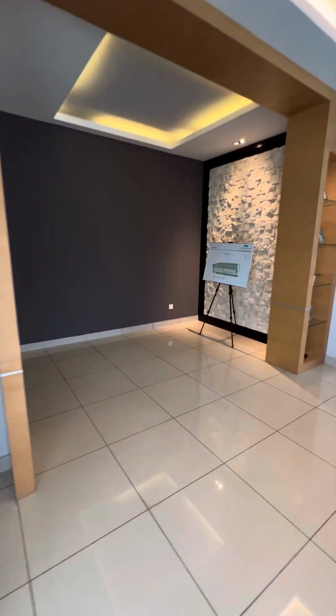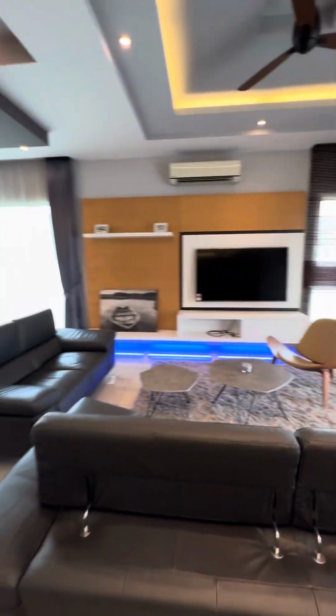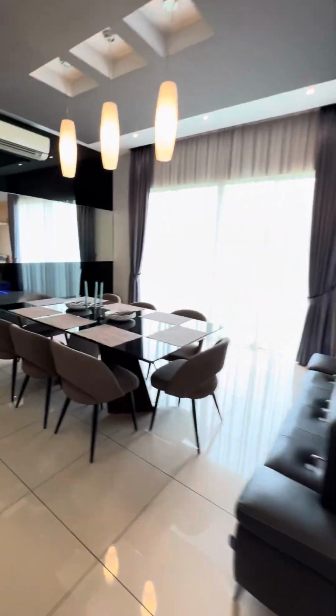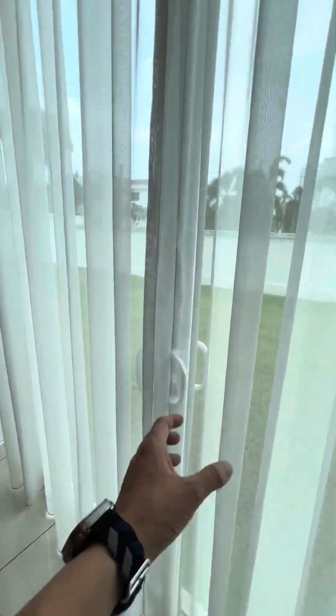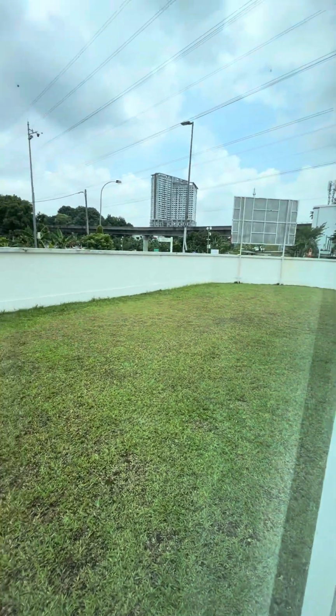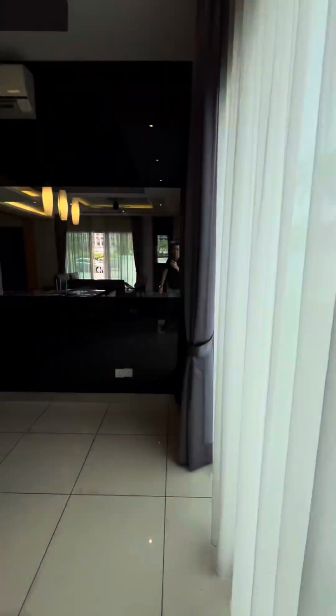This is a corner unit. The main door is coming from here. This is a corner unit. We still have intermediate.